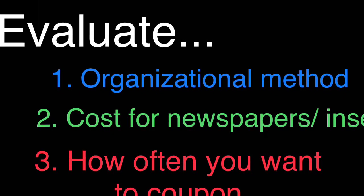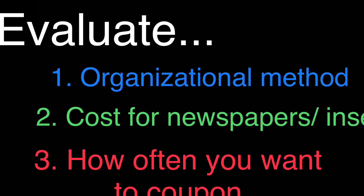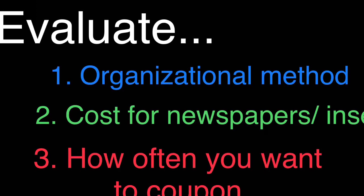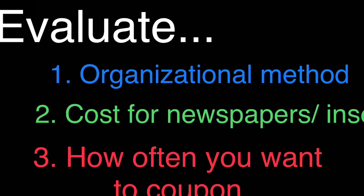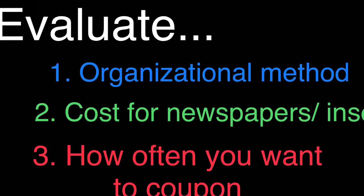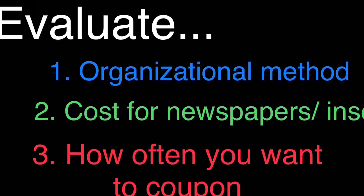That was quite a while ago though. So, use your imagination to come up with different ways, but you need to think about the cost of your newspapers and your inserts. And I know some people buy inserts online and then they get mailed to them. I looked into that a long time ago just to see, and it was way too much. And I was like, yeah, I can't justify spending that much on coupons that are going to save me money.